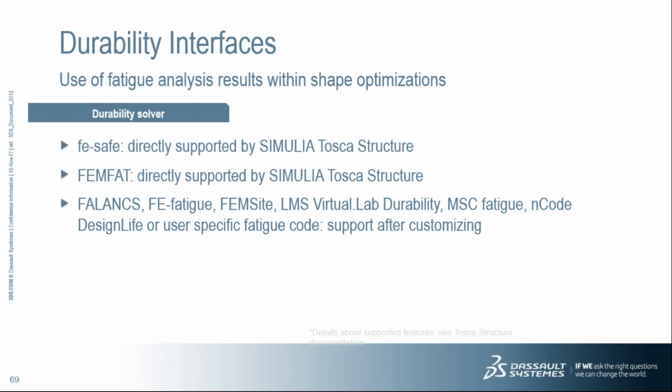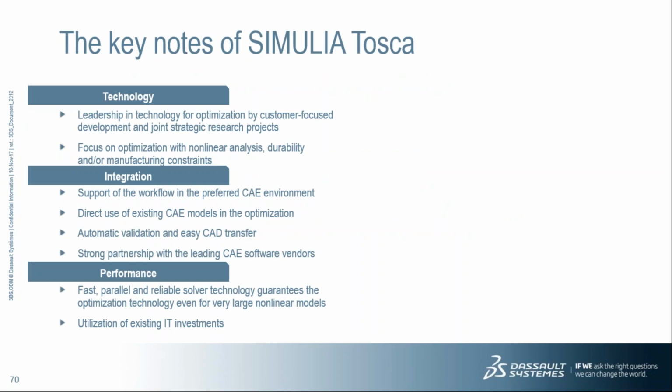It has a facility to interface with durability products like FE-safe, fe-safe from Safe Technology, nCode, FEMFAT, and FE-Fatigue, etc. The key notes of SIMULIA Tosca are leadership in optimization technology through customer-focused development and joint strategic research projects, which helps in focusing on optimization with non-linear analysis, durability, and manufacturing constraints. Integration means support of the workflow in the preferred CAE environment, direct use of existing CAE models in the optimization, automatic validation, and easy CAD transfer, with strong partnerships with the leading CAE software vendors. Performance-wise, it can be used on existing IT investments, and it is fast, parallel, and reliable with the solver technologies.